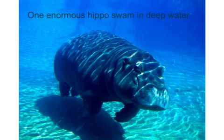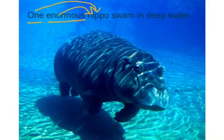One enormous hippo swam in deep water. One and enormous both tell us about the hippo. Deep describes the water. So one, enormous, and deep are all adjectives.